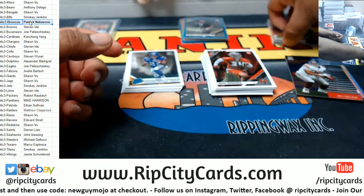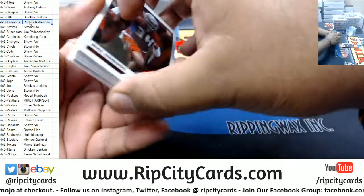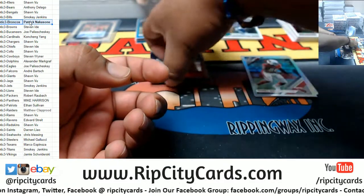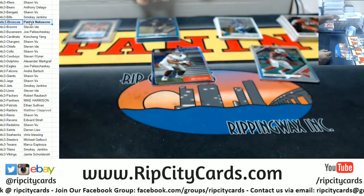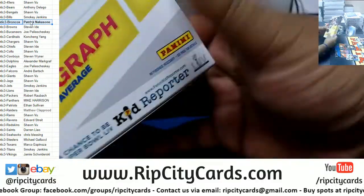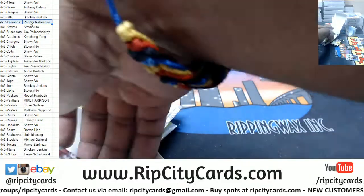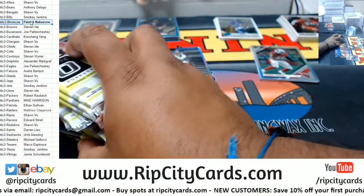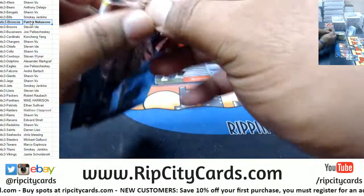Trying to keep things somewhat organized here. Yeah, that'll work, I think. I wonder if there's like pack openers where you just cut the top and slide the cards out or something.